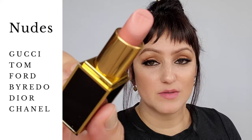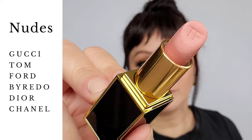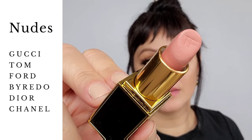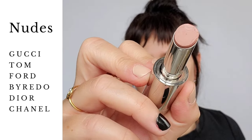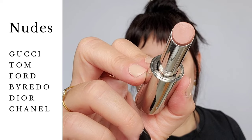Next is Tom Ford. This is beautiful for those of you with light to medium skin tone. Or if you want a really cool editorial look, you can use this on somebody who has mocha to deep skin tones. Next is Byredo. This color is great for light to medium and medium skin tones.